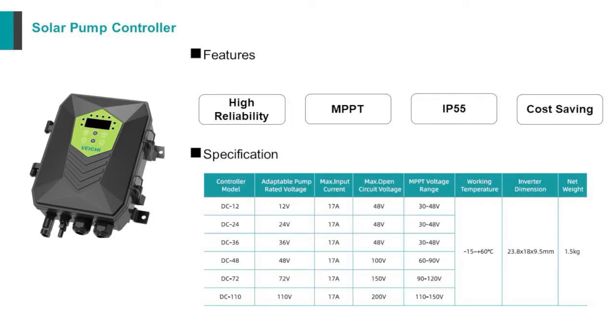The most important features of the solar pump controller are cost saving, IP55, built-in MPPT function, and high reliability. The voltage is DC 12, 24, 36, 48, 72, 110. And usually we recommend 24, 48, 72, 110, these types.